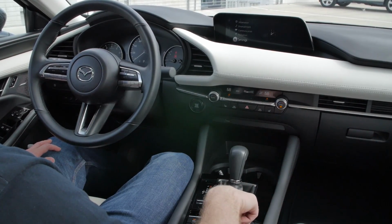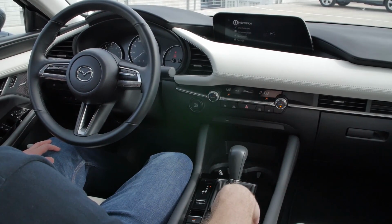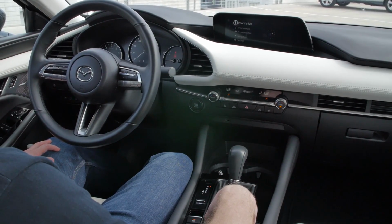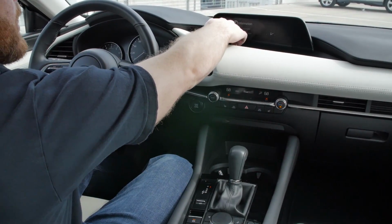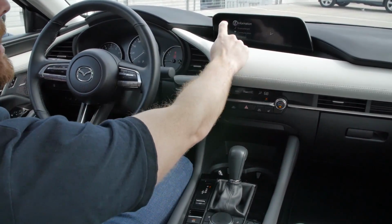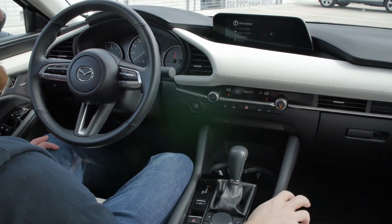So I kind of think Mazda should just go to the drawing board with this design. It's a little bit better and easier to use than their last generation system, but I have an easy solution that'll fix it. Just take this screen, move it up to about here, so that I can touch it. That's it. All you do is just give me a touch screen.